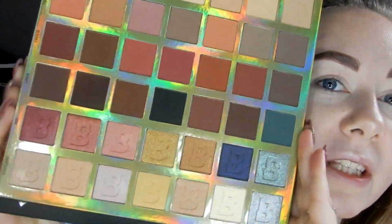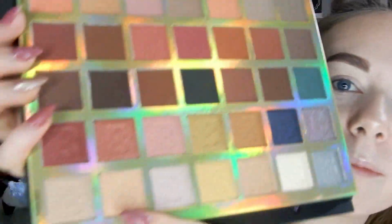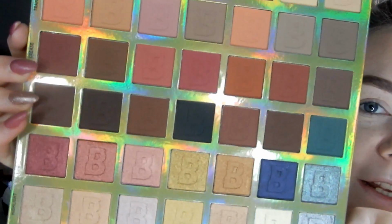Okay. So, look how big these are. I didn't expect these to be so big. On camera and watching everyone else's videos, these look like your average sized eyeshadows, but in person they're actually quite big. Look at the size of my finger compared to the square. They're really big squares. I don't know what I'm going to do. I don't know which one I'm going to go for.